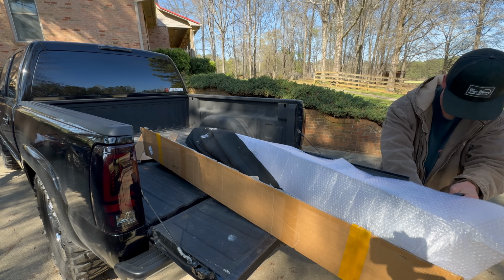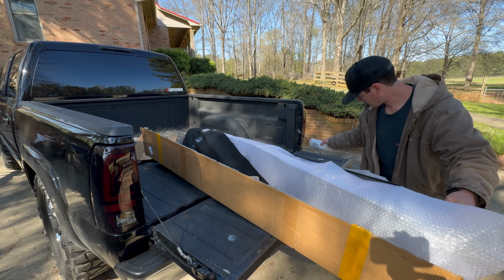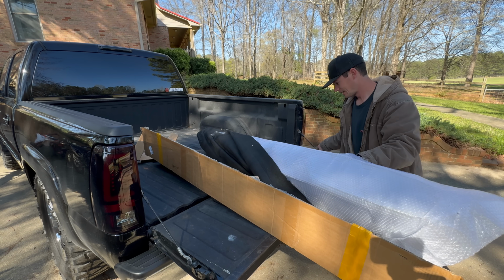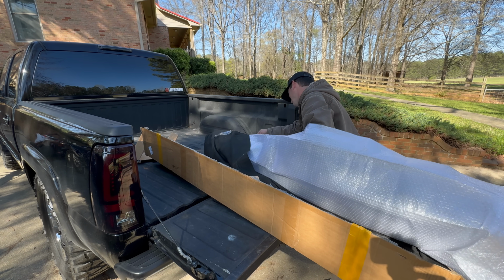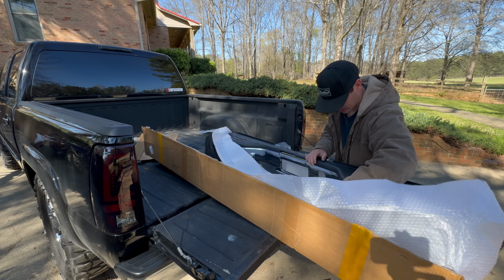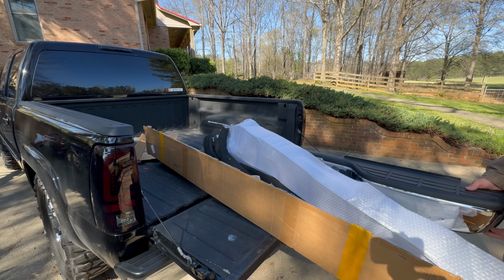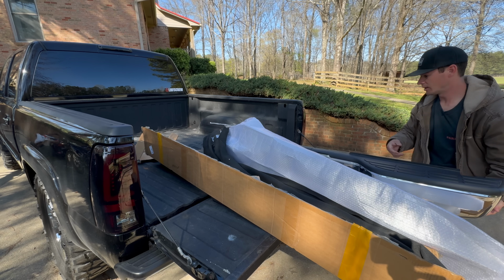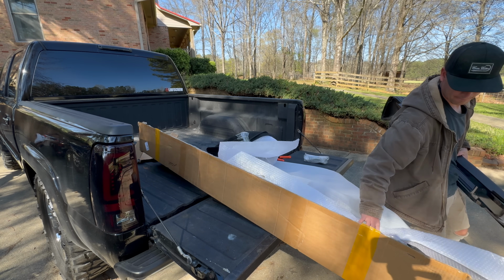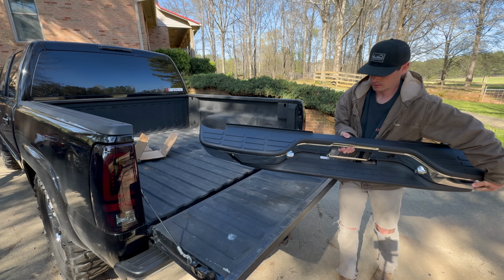Gosh, one of the bags with all the hardware has come undone. We got a broken push pin. Oh gosh. Bolts, nuts everywhere. But do we have any dents or flaws? So far, so good. Let's see her.